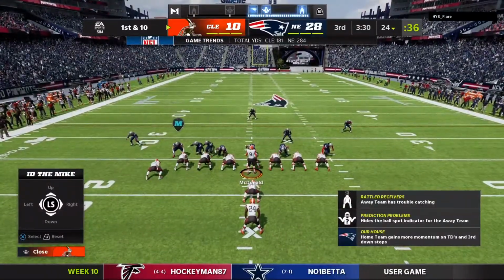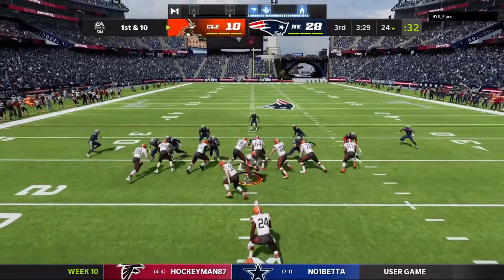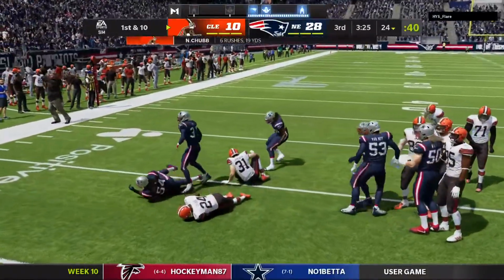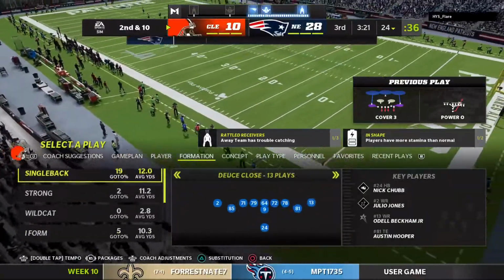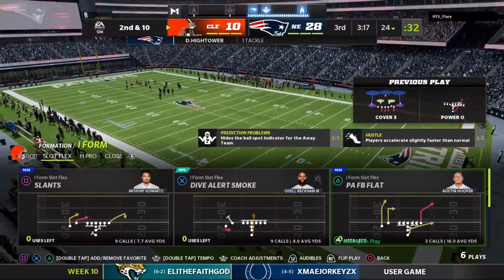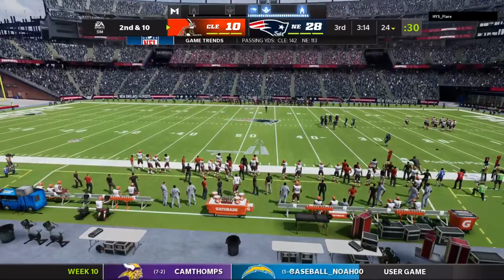The Browns drive about to get started. They start on the ground with Nick Chubb. And boy, this defense again really making things tough on him as they stop him for no gain. Absolutely love the effort there, the ability to flow from his inside spot and stop that one at the line of scrimmage. Nice linebacker play.